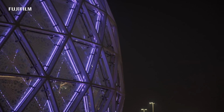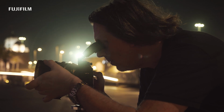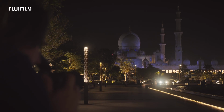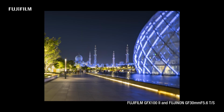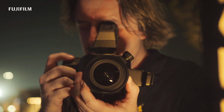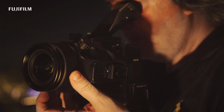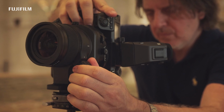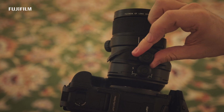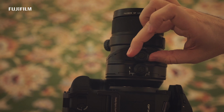To me, as an architectural photographer, the most exciting piece of news was the release of the tilt shift lens at 30mm. So finally, I am able to shoot basically with the maximum potential of the GFX camera. The moment you grab the tilt shift lens with your hand, you realize that this is a very, very high quality product. Every single piece of the lens was machined out of a single block of aluminum, and you can tell that the tolerances are negligible. It feels like there's absolutely zero play during the shifting, rotation, or tilting.